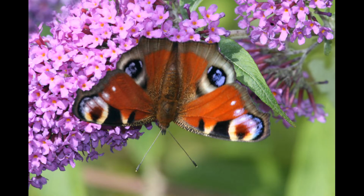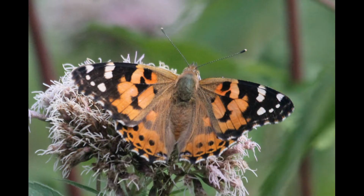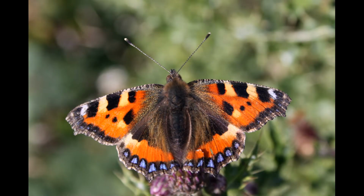Other bright-looking butterflies include the peacock, painted lady, and small tortoiseshell.